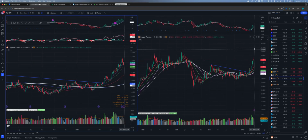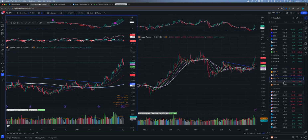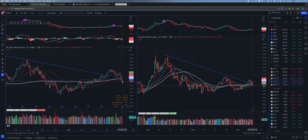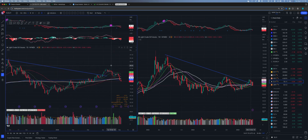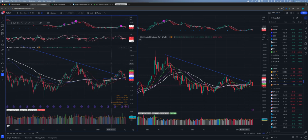Copper is just a monster, continues to trend and has been in a lockout rally, as Connor pointed out in the future. Crude, it is nice. It is really nice to see crude below all key moving averages. That could be a sign that inflation might start easing a little bit or just pulling back a little bit.